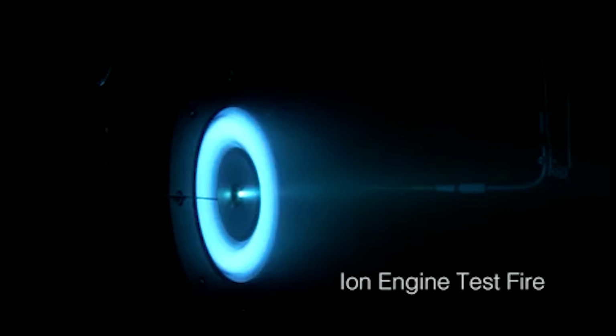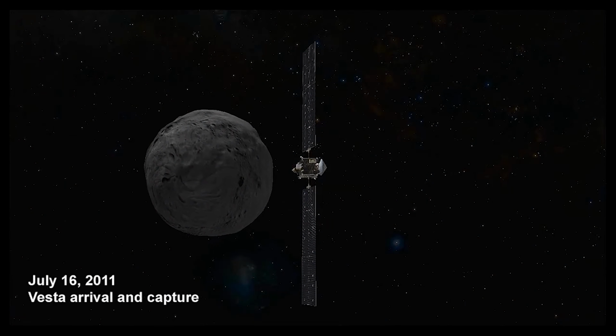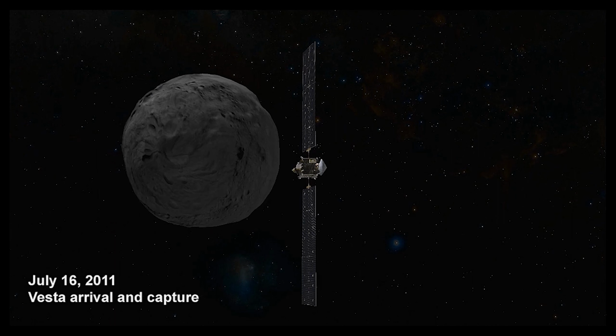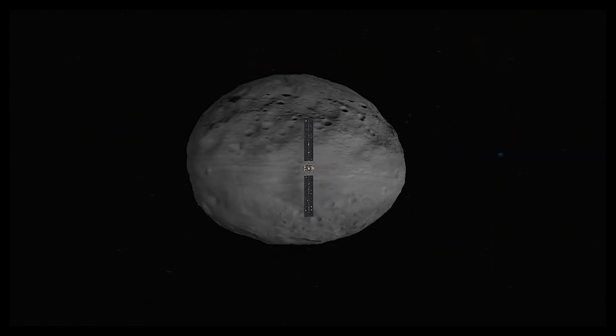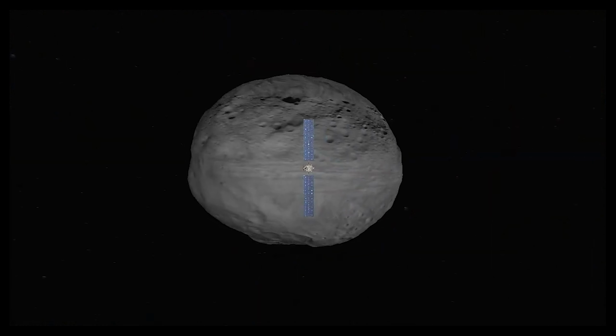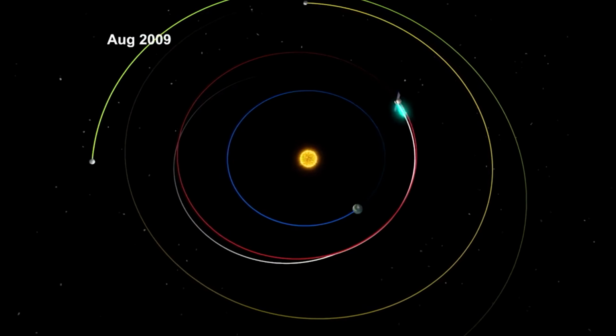The acceleration is really slow. It would take Dawn 4 days to accelerate from 0 to 100 kilometers per hour. But over extended periods, it really adds up. Dawn was firing its thrusters for 85% of the time during the transit to Mars, expending only 72 kilograms of xenon propellant, and gaining over 1.8 kilometers per second velocity.